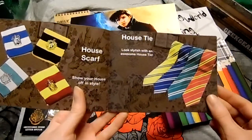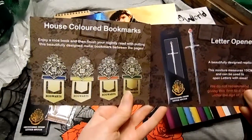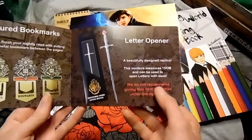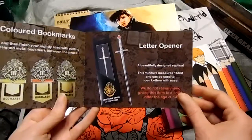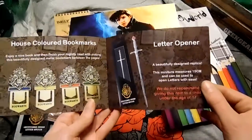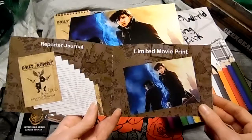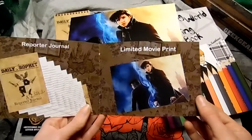So the house scarf, house tie, house colored bookmarks, letter opener. It says, we do not recommend giving this item to a child under the age of 14. Though I know some adults who would probably still stick themselves with it, myself included. Reporter journal, limited movie print.